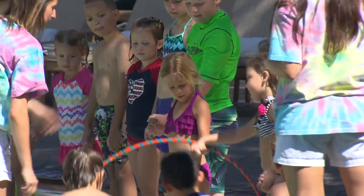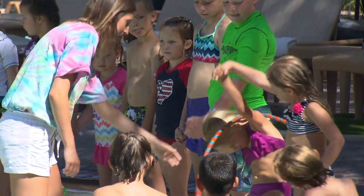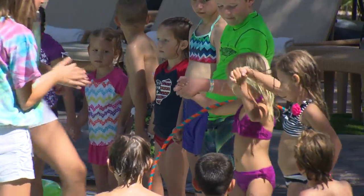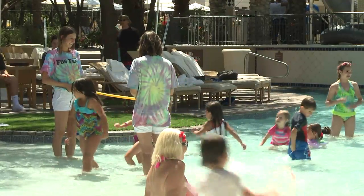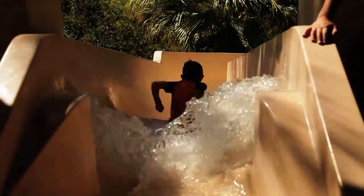And if that's not enough for you, we also have our Trailblazers Kids Club for overnight guests. It's ages 5 to 12. We have arts, crafts, sports, games. We have themed activities such as solar s'mores. The children make s'mores in our solar oven. We do painting for real gold. We take the kids to the water slide. There's all kinds of games and fun to be had at the Trailblazers Activity Center.